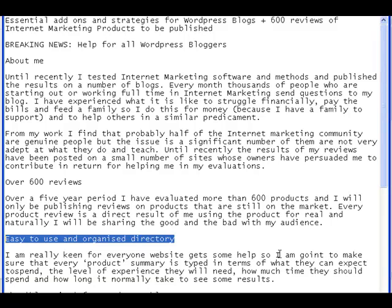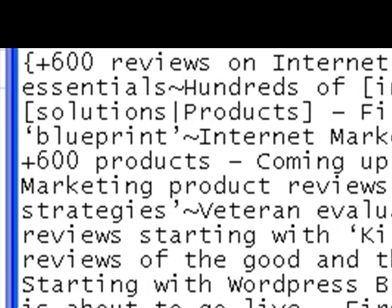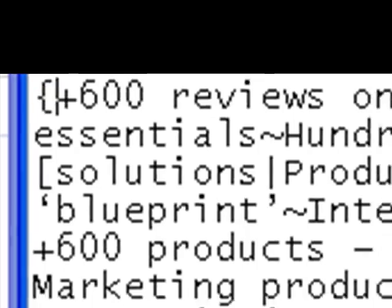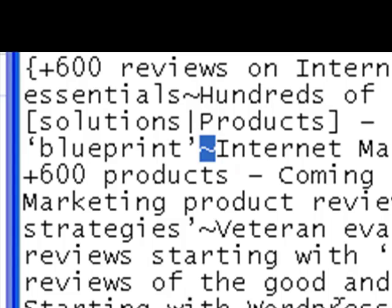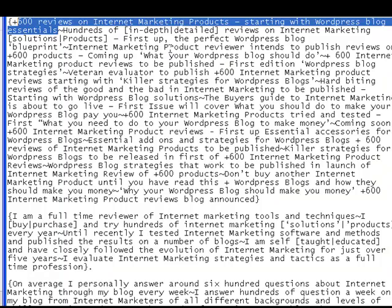Now, what you then do is you need to do what is called spin the article. Okay, and by spinning, what we are doing is writing variations on each sentence in the article and giving the article distribution network we're going to submit this to little signals that we call delimiters to say, I want you to choose at random anything that is between these two squiggly brackets, this one and this one, and is separated by these little curly blocks. Okay, and so if you pick up this sentence, for example, plus 600 reviews on internet marketing products starting with WordPress blog essentials, what the machine does is says, right, okay, I see that sentence, oh, but there's a squiggle there, well, I'll look along and pick another one at random.